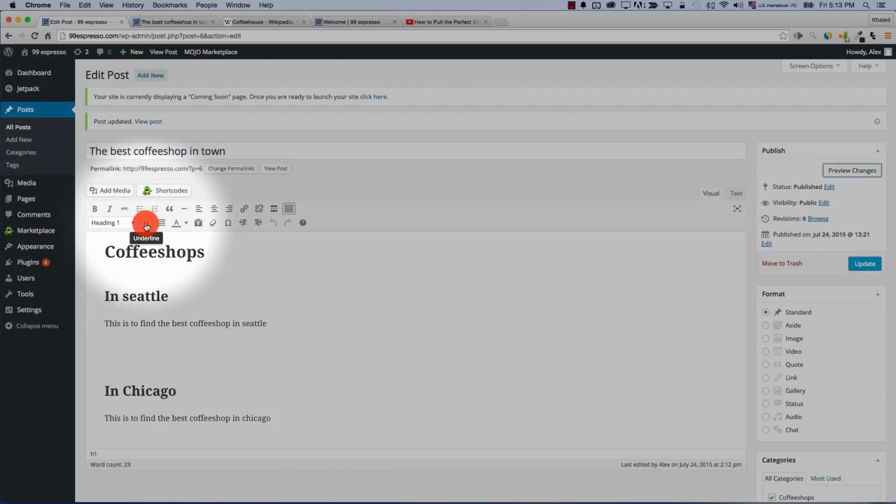Then I have this button, of course, to underline, justify my text, change text color. So if I choose a certain text, I can change its color. Then we have clear formatting, paste as text. Now, let's discuss this for a second. I'm just going to update now.